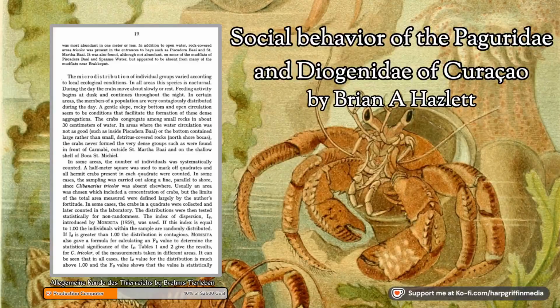In some cases, the crabs in a quadrat were collected and later counted in the laboratory. The distributions were then tested statistically for non-randomness. The index of dispersion, IM, introduced by Morisita, 1959, was used. If this index is equal to 1, the individuals within the sample are randomly distributed. If IM is greater than 1, the distribution is contagious. Morisita also gave a formula for calculating an F0 value to determine the statistical significance of the IM.